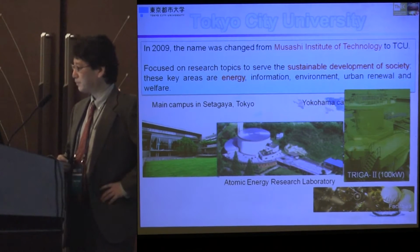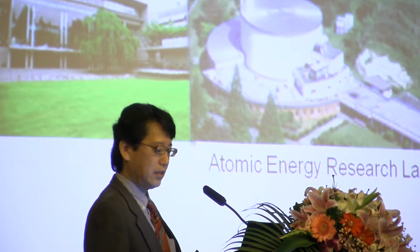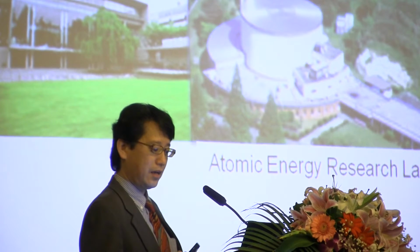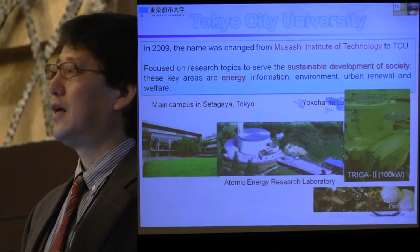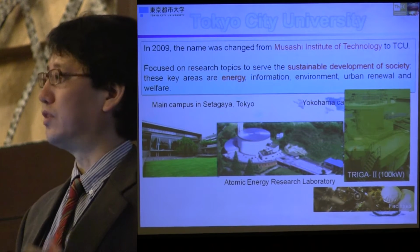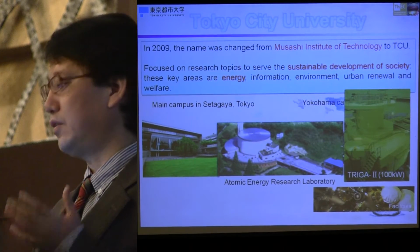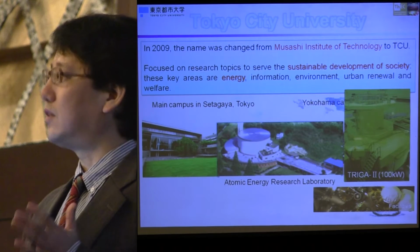"Did" means that about 20 years ago, there was a small water leak from the tank. We had to stop the reactor, and the university tried to restart Trigger 2, of course, but because of strong opposition from the neighbors, inhabitants near the laboratory, the university had to give up the restart. And now all the nuclear fuel has been sent back to the United States, so the operation is terminated.